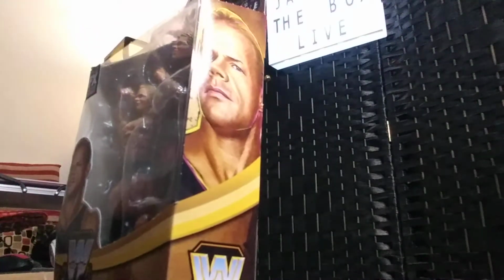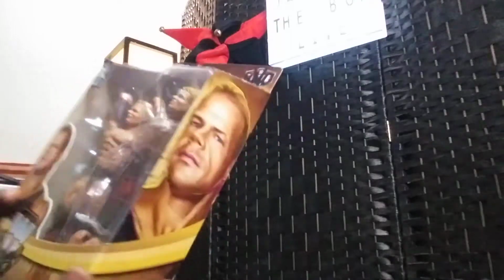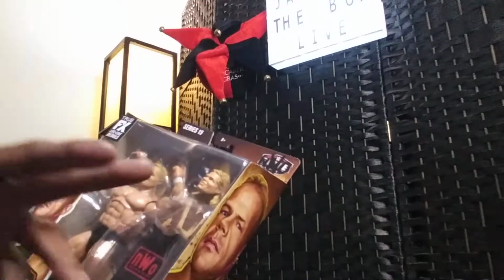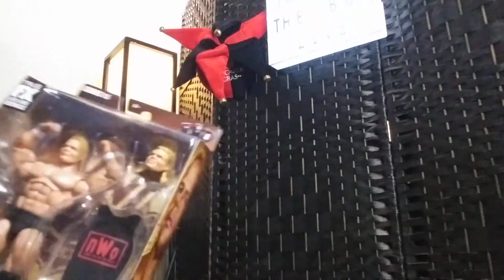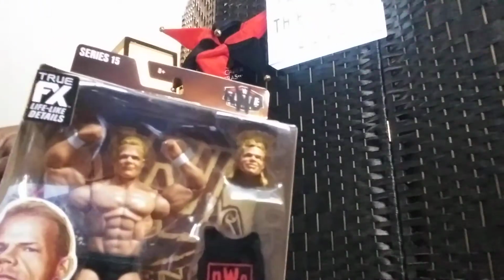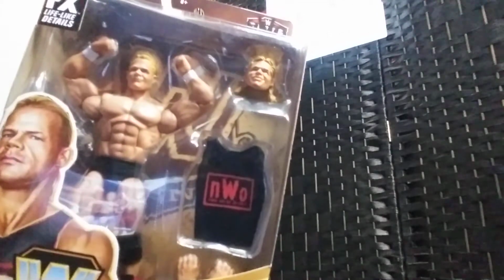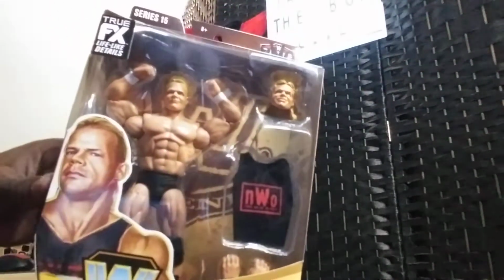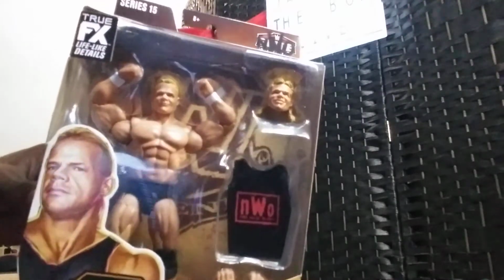So you get that traditional Lex Luger look. Does this hand have a ponytail? Okay, yep, this one has the ponytail head, and you get the flared out look. He can have either the ponytail or the smiling head. Traditional black tights, black knee pads, and red and black boots for when he was rolling with Sting and the rest of the Wolfpack with Kevin Nash and Konnan.